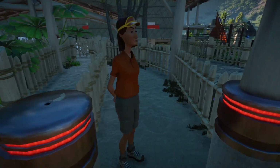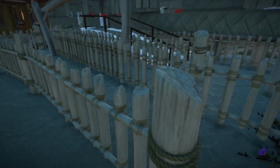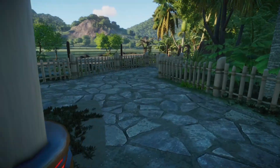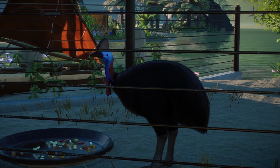So yeah, you can go through the waiting line and you can skip the line if you want to with this rope here. If it's not busy, you can just put the rope there and make the line shorter, I guess. But yeah, let's have a look at the first animals, the cassowaries, right next to the harbour. Look at that.